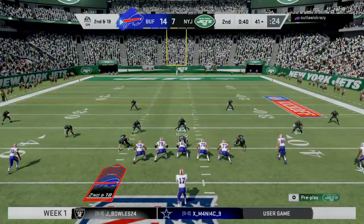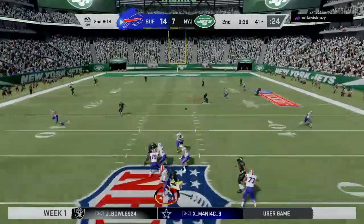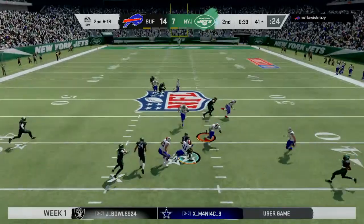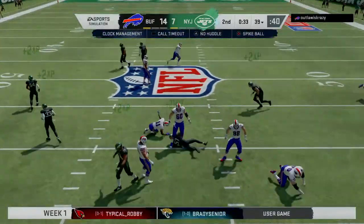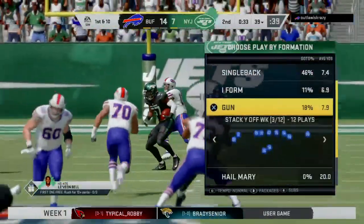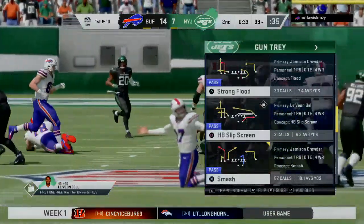Allen now looks to throw. Looking for Jones, and it's intercepted. Picked off by the linebacker, C.J. Mosley. And the return stops at the 39-yard line. That's sort of a second quarter to forget for him. Now 2 picks in this frame.